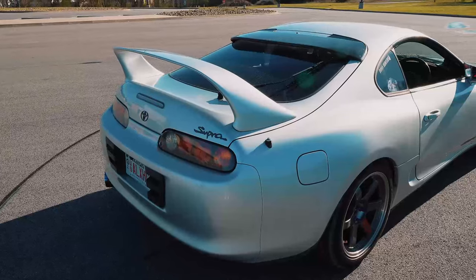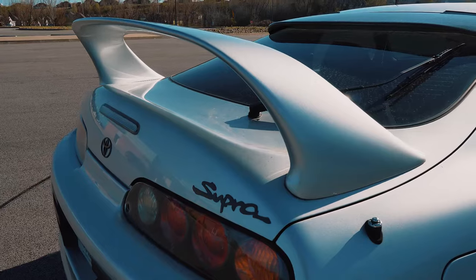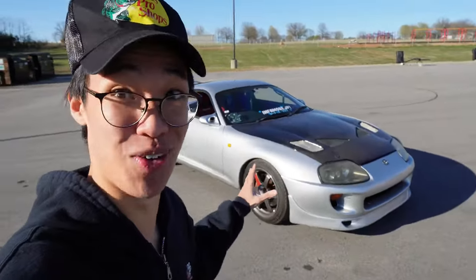I feel like it doesn't take a lot of money or even a lot of stuff to make these cars look good. So today I have the privilege. He allowed me to attempt to drive a right-hand drive vehicle. He literally just manual swapped this about a week ago. So let's not mess this up.